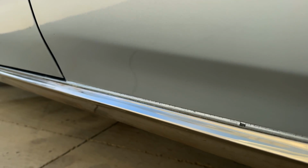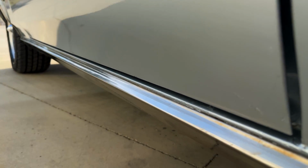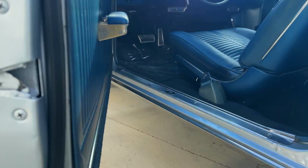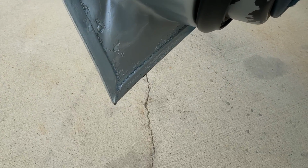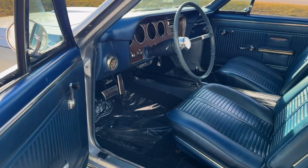Quarter panel's awesome. Over top of the wheel well is great. All the way along here, bottom of the door lines up great. Couple little paint imperfections right there at the bottom edge of the door. As we open the inside corner, no body work done. You can still see the factory lips. The jams were done.